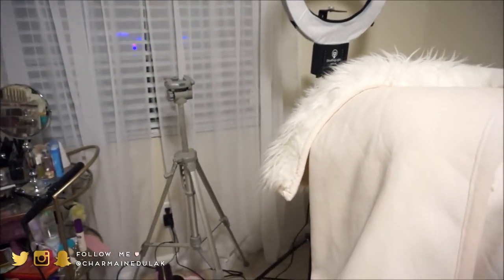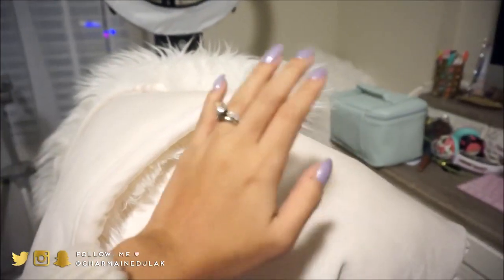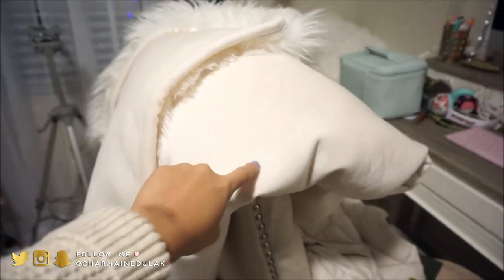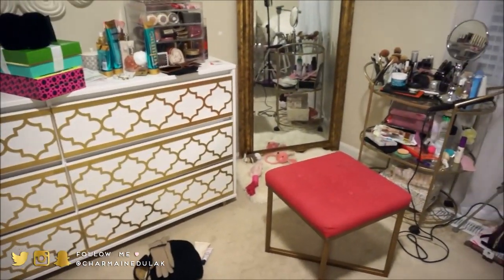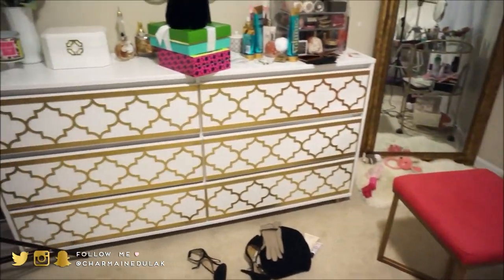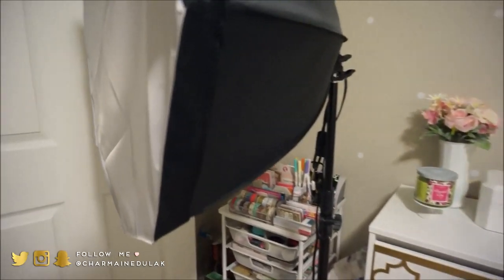So I just have that chilling there. And then I have my ring light right here, my tripod's out. And then I was doing a blog post last night, so I was taking photos on this faux fur blanket that I have. And I still have my mess from the blog post that I took photos of. And I have one of my softbox lights right here.